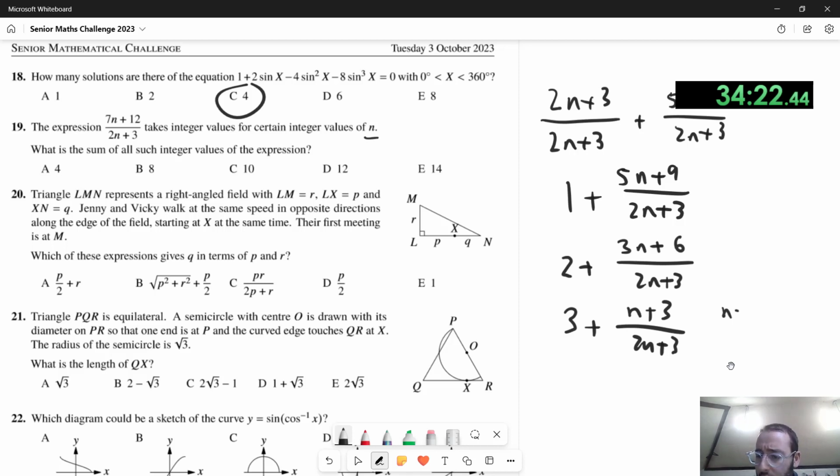Okay, well, if n is 0, I've got 3 over 3, so I've got 3 plus 3, which is 1. So that works. N is 1, I'm going to get 4 divided by something bigger than that, which is a fraction. So negatives. If it's minus 1, that's 2 divided by 1. Oh, that works. Okay.